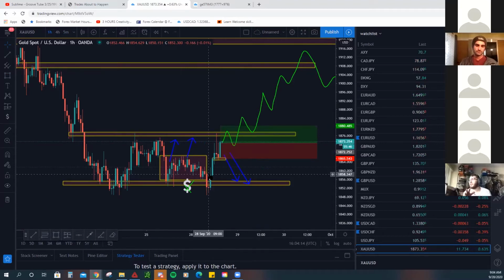But to answer your question, with a little more experience, understanding all these factors, right? Understanding the macro and the micro. Yes, you can make money on both sides. For example, Cap made money this morning by longing this stop hunt right here, taking profit at this range. Nice. He can continue with the same idea.